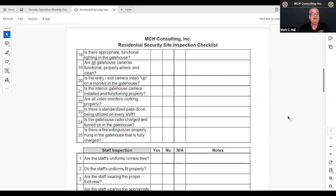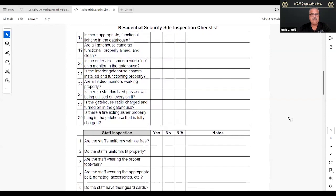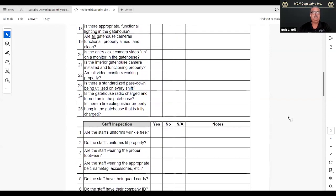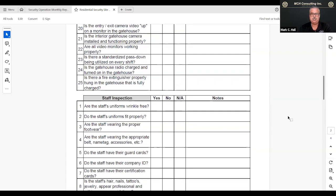Is the lighting functional in the gatehouse? Are all the cameras working and aimed properly? Have they been cleaned and maintained? Are the cameras up on the monitors in the gatehouse to be viewed? Again, this could be a very quick thing. It could be done daily, weekly, monthly. Are the pass downs being done to the various shift supervisors? Are the fire extinguishers hung and charged?